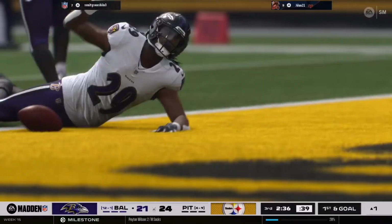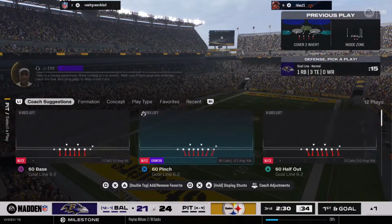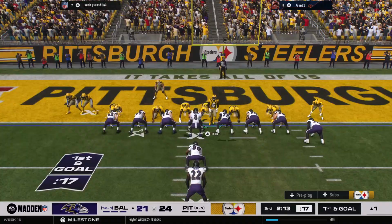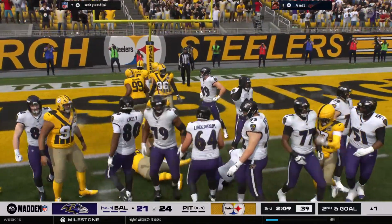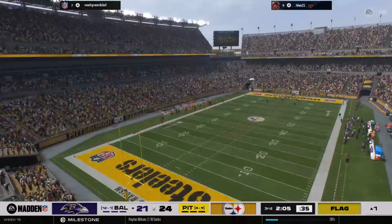And the Ravens are going to be set up first and goal. Couldn't reach the plane, but they'll have it at the 1-yard line. First and goal, Baltimore. It's the quarterback with a sneak. Looking to squeeze into a crease somewhere. Did not break the plane. They're going to mark him short. No gain on the play. Second and goal.